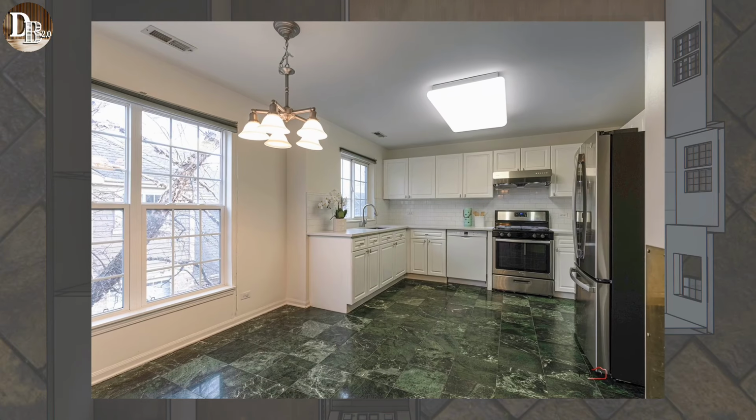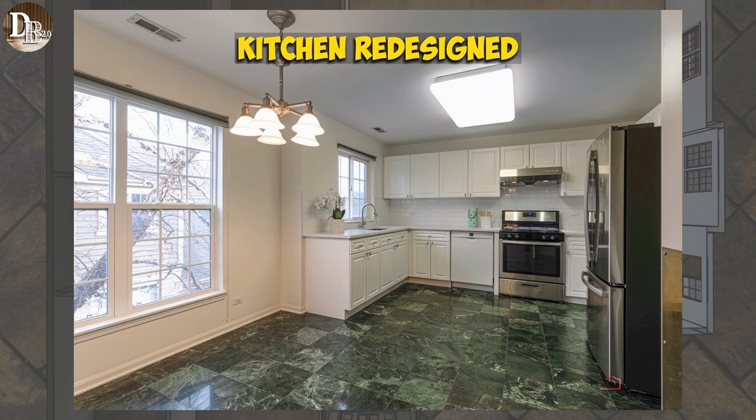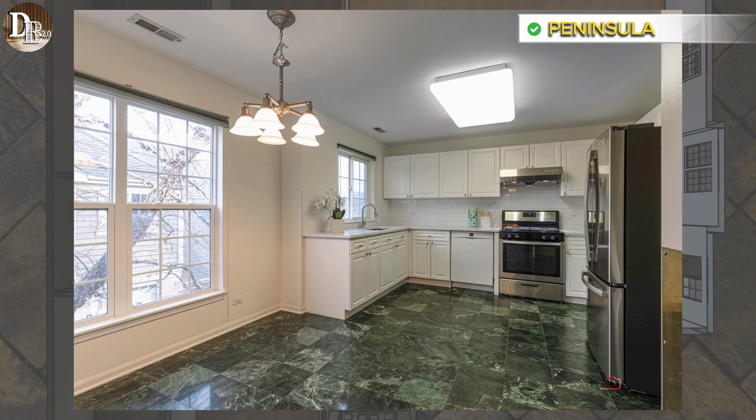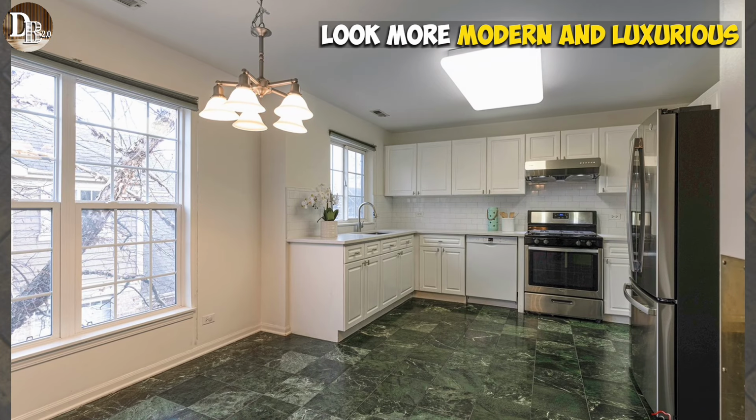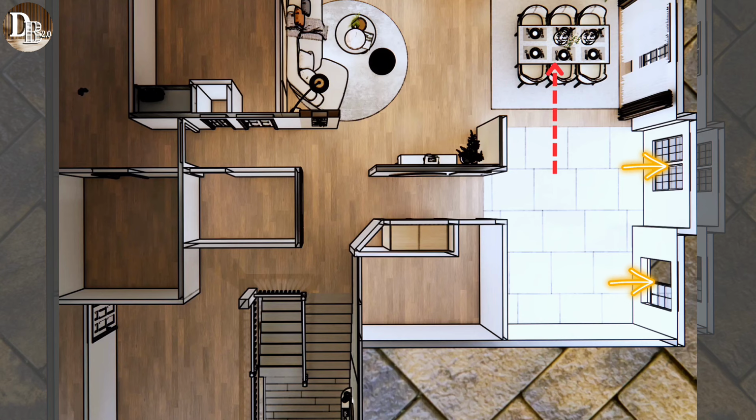According to Pearl, the kitchen flooring needs to be replaced and she wants the kitchen redesigned. She's thinking about adding a peninsula, also a pantry, and lastly, she wants the kitchen to look more modern and luxurious. This kitchen has 2 windows, a way leading to the dining area, and a hallway that connects to other areas of the home.